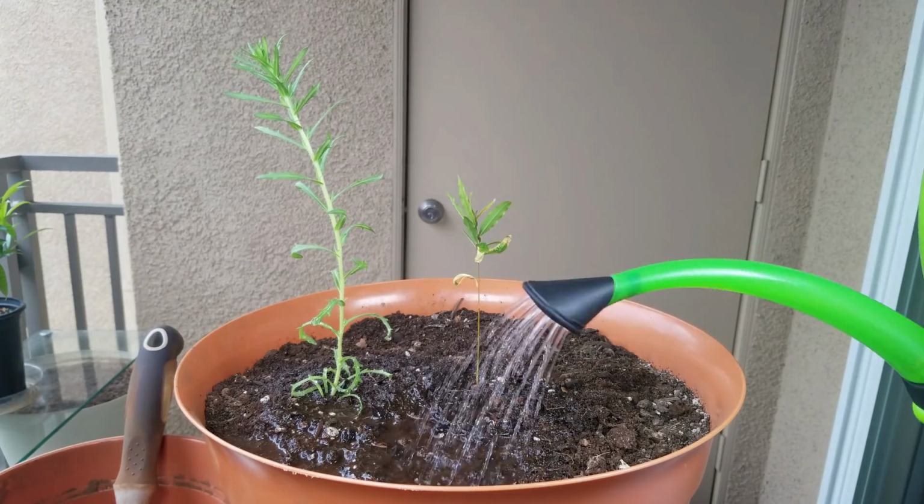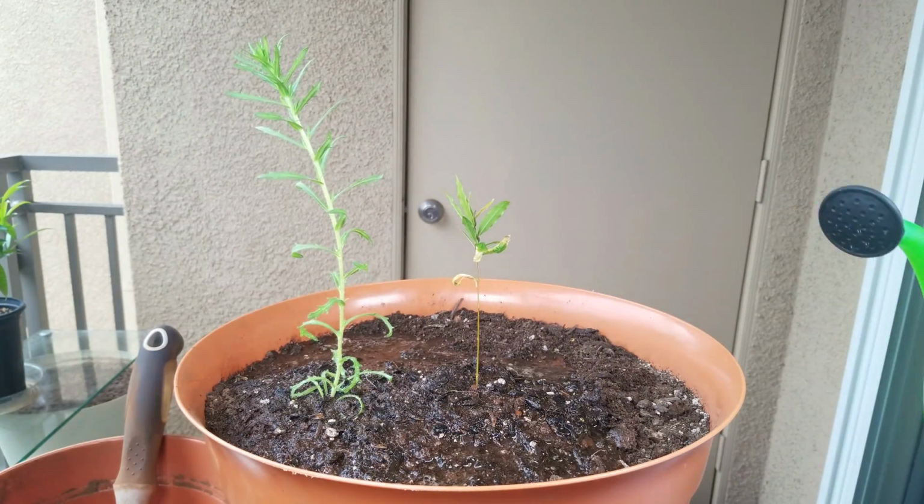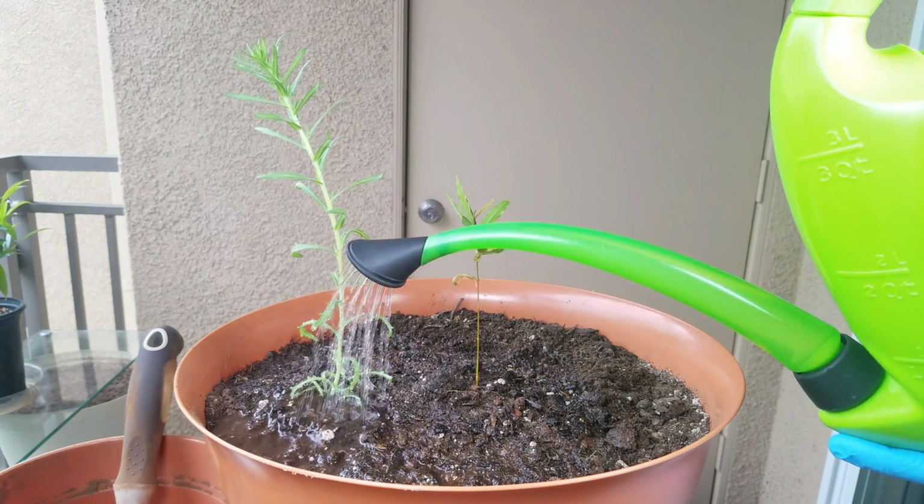I'm doing some limited watering here, and that'll be it. I expect the pomegranate seedling to take off because its root system is now established.